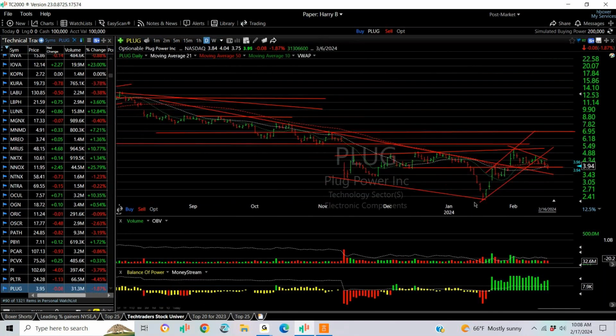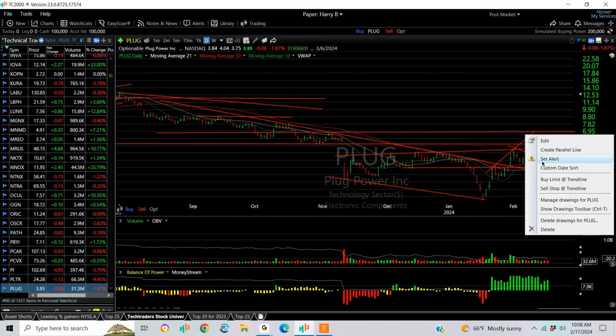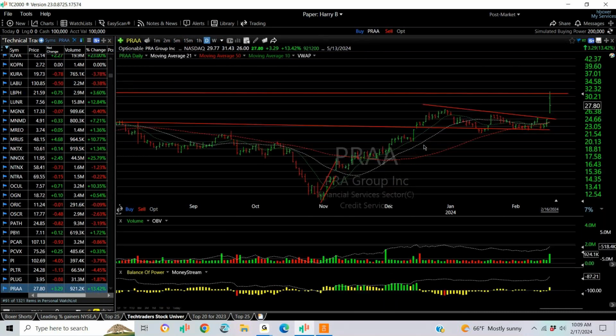Plug. Sharp run up and now pullback. That is disappointing because I think it's kind of holding right about there with what I consider the shoulder line of an inverse head and shoulders, or V bottom and right hand extended. It's really much more of a cup and handle, but I need it to hold here, right where it is, around 3.95. Targets 5.5 and 7.